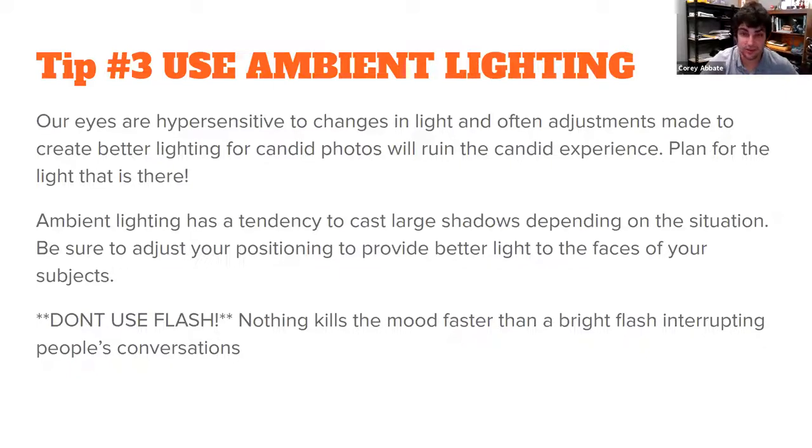Ambient lighting is very difficult to work with, but once you get into it, it's not finicky. Light is light. A lamp will always look the same, will always give off the same light unless you change the light bulb. So that's the great thing: you can plan for it to be constant and you can adjust yourself around that.